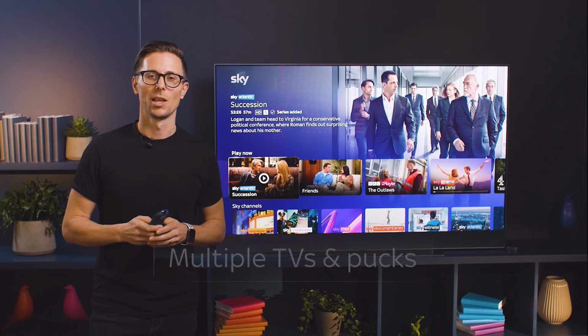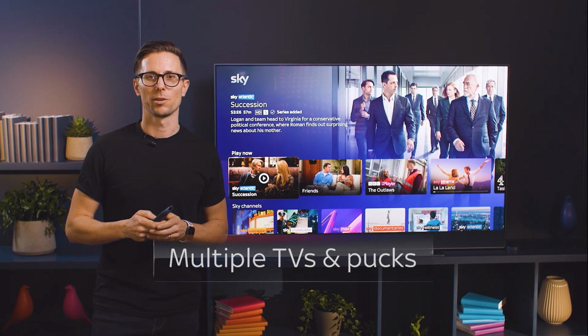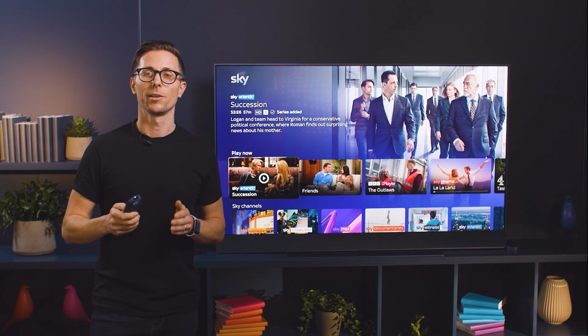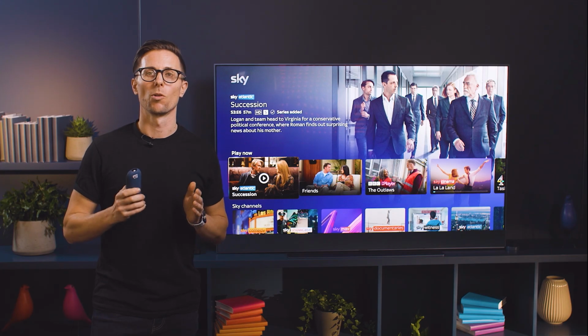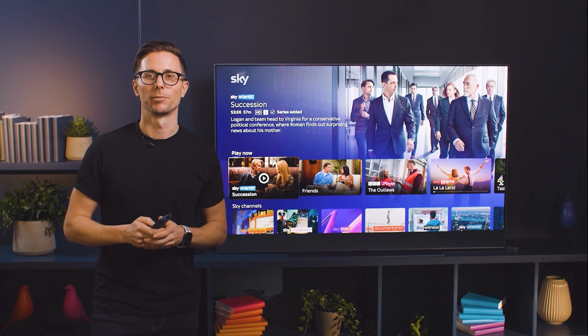One last thing. If you've got more than one Sky Glass TV or Sky Stream Puck in your house, your Play Now and your playlist will be the same on all of them. So you can jump back into your favourite shows, whichever room you're in.